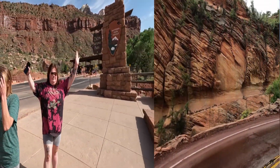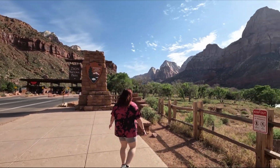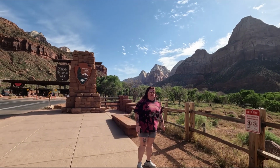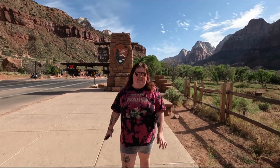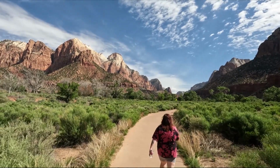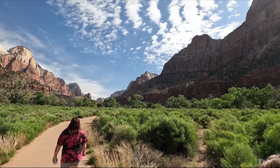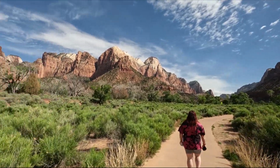Here we are, getting ready to go into Zion for the second time. We're gonna pretend like it's the first time. This is my first time in the park. What about the other day when we went? No, I didn't remember that. During the flood? Pretty nice here.